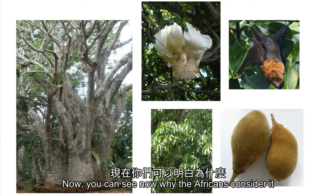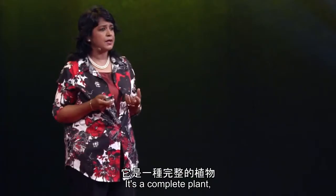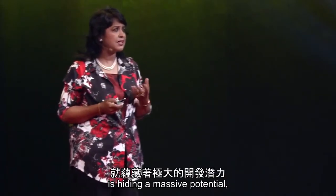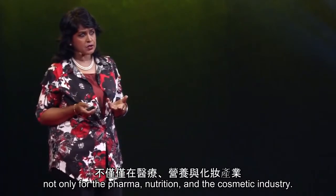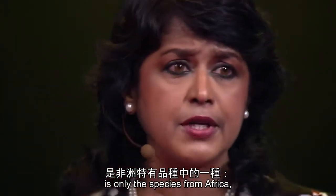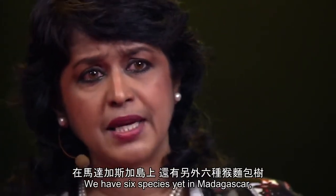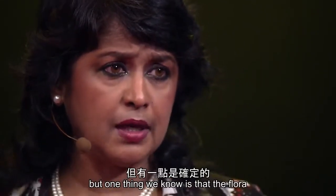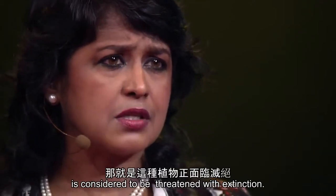Now, you can see why the Africans consider it to be the tree of life. It's a complete plant. And in fact, the sheer size of this tree is hiding a massive potential, not only for the pharma, nutrition, and cosmetic industry. What I have shown you here is only the species from Africa, Adansonia digitata. We have 6 species in Madagascar, and we don't know what the potential of this plant is, but one thing we know is that the flora is considered to be threatened with extinction.